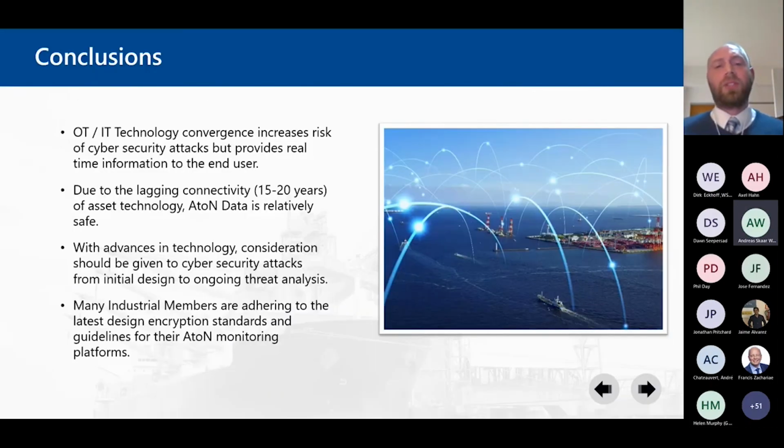So in conclusion, we've seen that the technical convergence between IT and OT has increased cybersecurity attacks, but it does provide us the benefit of real-time data for our assets. And again, due to the lagging connectivity of asset technology, AtoN data is relatively safe for now, but if you are looking at the next 15 to 20 years, we need to start planning now to make sure our network is safe.